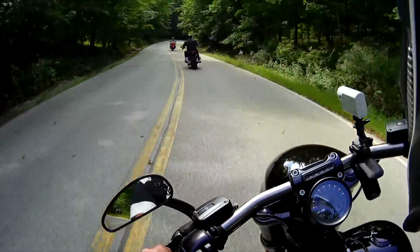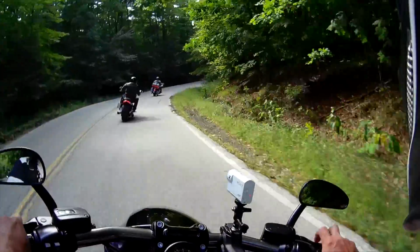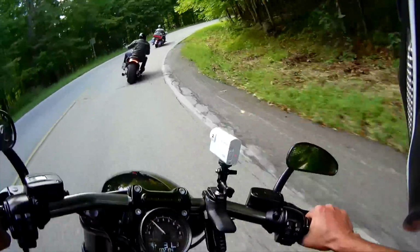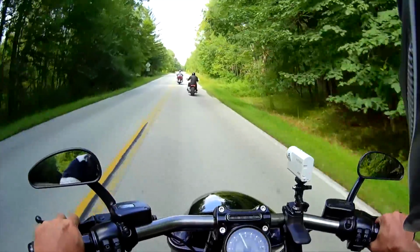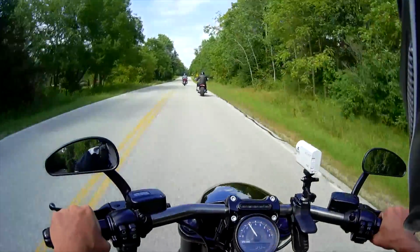Cornering sure is nice on this thing, just very stable, and could use a little more lean angle, which apparently they've solved with the new generation of Softails. A little more lean angle would be nice, but it still goes railing around corners pretty well.